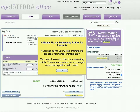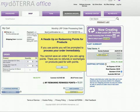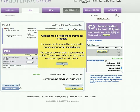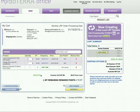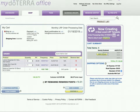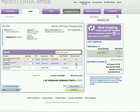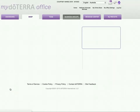What this little pop-up is letting you know is that if you choose to redeem your points on your order, you cannot save your order for a later date. So in order to do that, I've got to go to the ship now option, which is fine. The other thing that you may notice is now my total PV is just at 100. So you won't earn points on items that you're redeeming points for, which makes sense. So after that's all done, I'm going to exit out of this because it isn't a real one for me. I don't actually want to save this, so I'm going to clear changes.